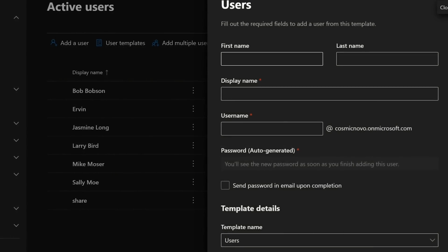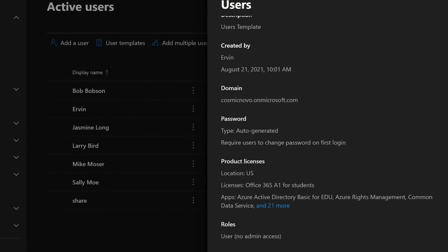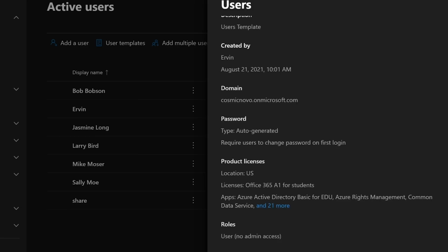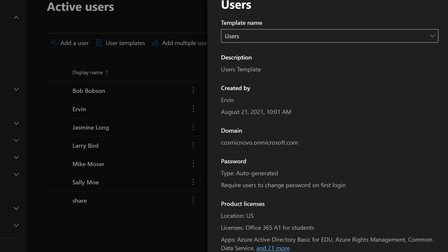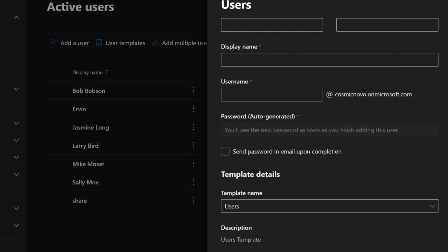This is the one we just created. If we do this, see, now most of the things are already filled out for us. Here are all the things on the bottom that we've already, I was going to say installed, but we've added. So here it is: auto generate password. This is domain, auto generate, and user change password first login. We have a license here, which is students, and then we have their address here, right? So a lot of stuff is already saved.